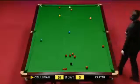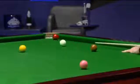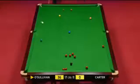Well, the next two shots are key. Just got to get rid of that red to the right of the black, and that could be Ali Carter watching, and O'Sullivan possible frame, match and championship clearance.